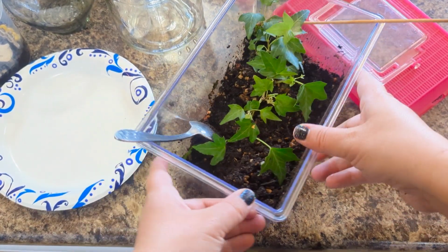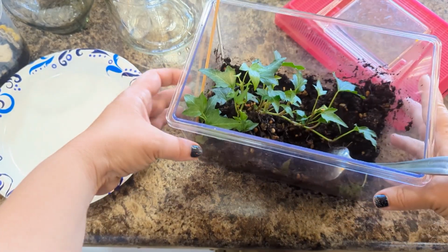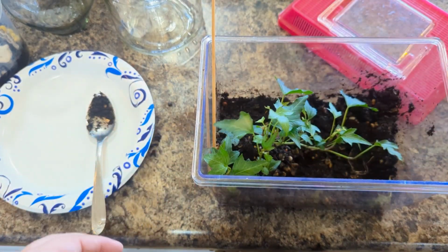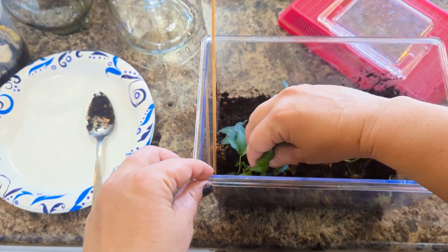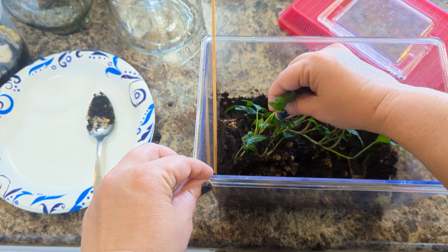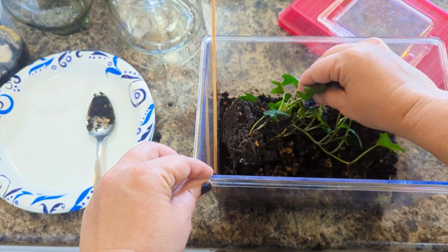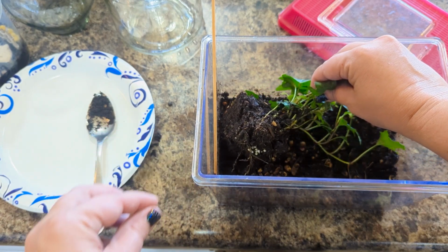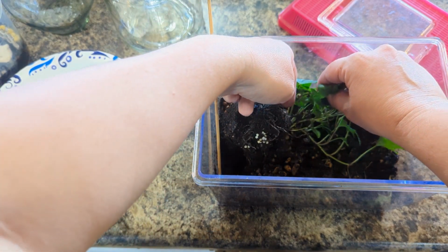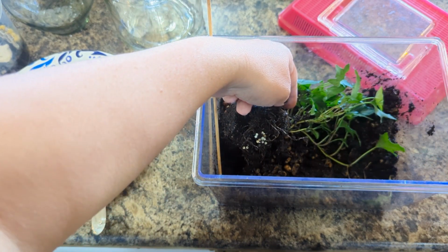All right, now how do I want to go about getting the eggs out? I've decided I really do want to get the eggs out because the last ones I was waiting for them. So I'm just gonna lift this plant and maybe it'll put me right down there. Oh yeah, look, there they are.